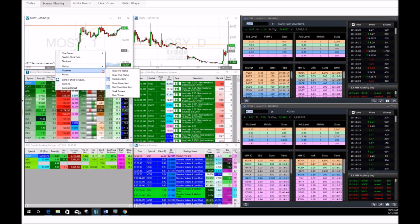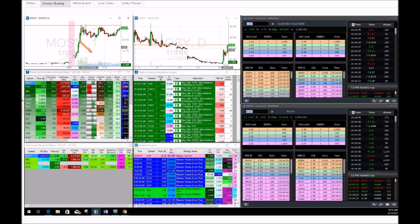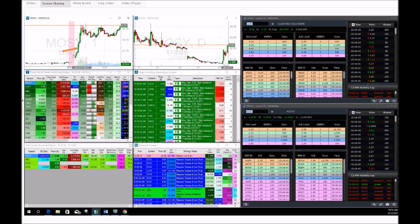buy alert on a very nice play right here, right at 178. Bada boom, nice big rip on up. We had 2 alerts on MOSY, and a sell target at $2, and then as you could see, it ripped all the way up towards around 235.